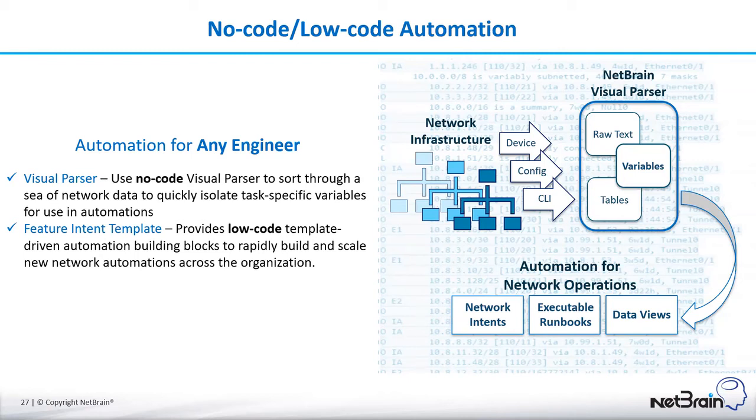And through this process, we're building the foundation for all of our automation, taking the key infrastructure intents from device configuration CLI and bringing that in to be used by the network intents, executable runbooks, and our data views that you know and love within NetBrain. So with that, I'll turn it over to Rick the final time to show this live within the demo environment.